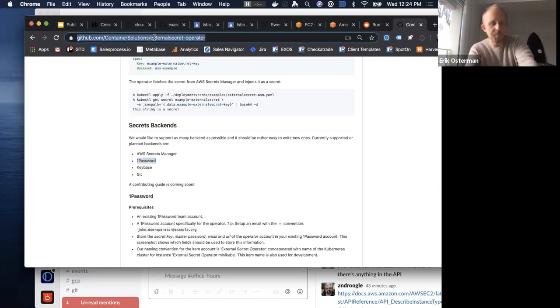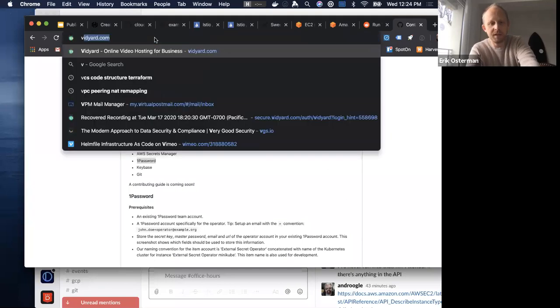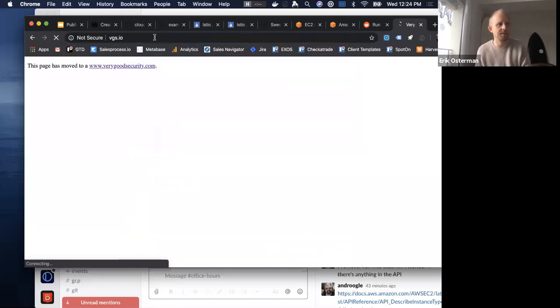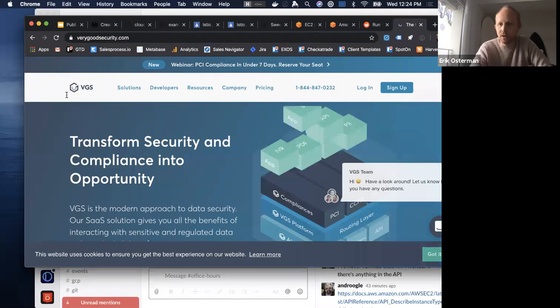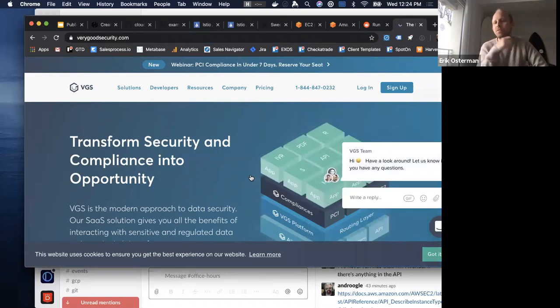Another option is to get out of the secrets management business altogether and use something like VGS. This is very good security, and they become your third party that you entrust to manage secrets, and then you just have tokenized values for everything where you need a secret. You can commit those tokenized values to your source control and deploy your code, but the secrets themselves are with VGS. And the way it works is basically you export a proxy setting, and that makes your requests go through VGS.